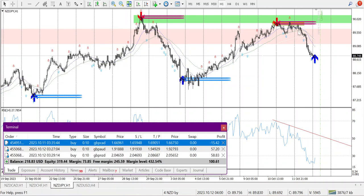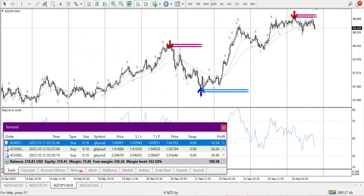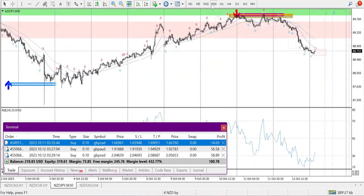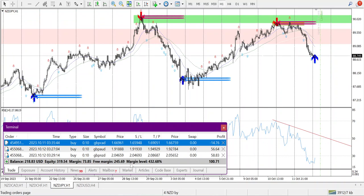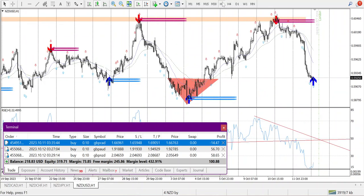My good entry point would have been either this bullish engulfing candle or this bullish engulfing. But at hour 4, I'm not seeing a proper entry or exit point here. I've written that analysis. It was a big movement. It moved to my area. Oh my god, what happened here, bro?